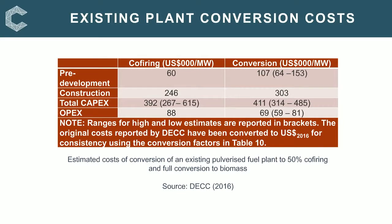The Department of Energy and Climate Change did a review of conversions that had already happened. They spoke to the companies involved to get a cost estimate of what is required. We've just shown these here. The co-firing includes co-firing ratios up to 50%, and then we've also got full conversion here just for comparison.